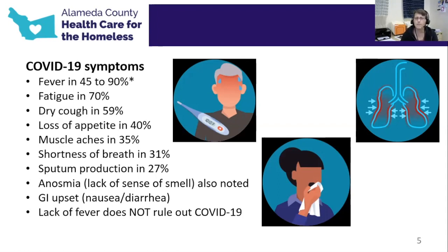And then it's become clearer and clearer as we've gone through this that anosmia, or lack of sense of smell, is also a characteristic of the disease. So if people say, yeah, I used to be able to smell the frying onions a week ago, and now I can't, that's something that we will really sit up and take notice about, because it is now a recognized factor in COVID-19 illness. GI upset happens, definitely nausea, diarrhea, the lack of appetite is part of that. So that's something else to look out for.